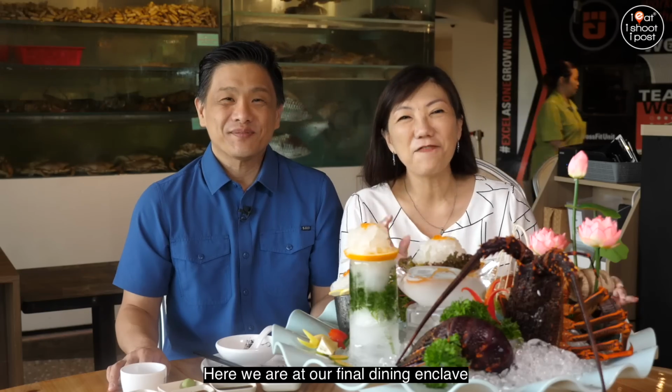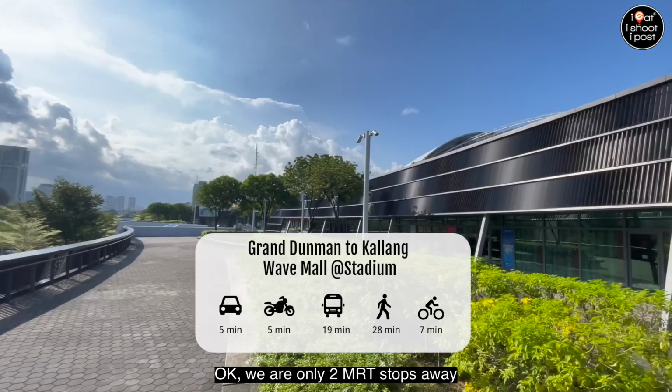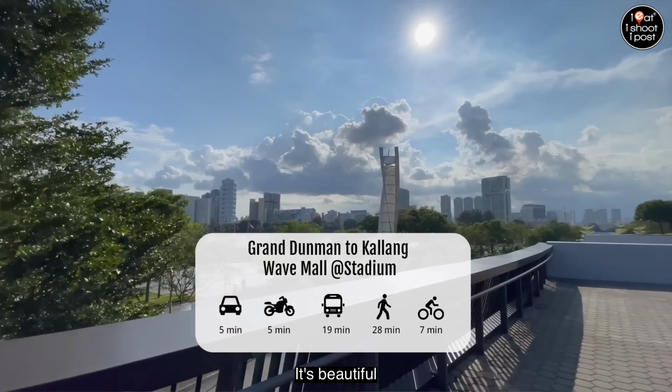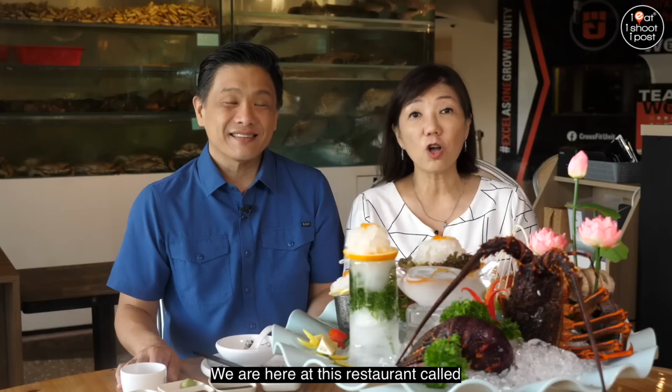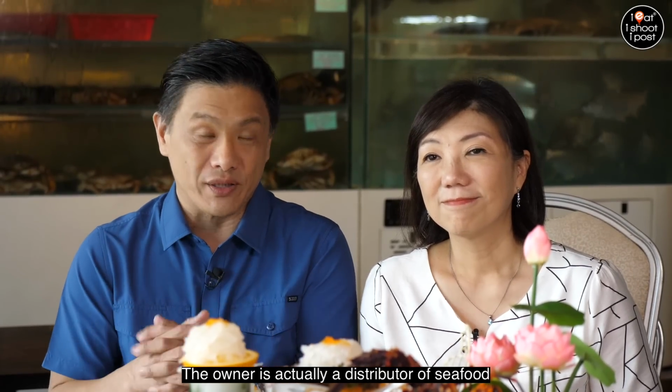Here we are at our final dining enclave, Kallang Wave Mall. We're only 2 MRT stops away from Dakota, and this is the stadium precinct. It's beautiful. We are here at this restaurant called Xian Seafood and Hong Kong Dim Sum Express. The owner is actually a distributor of seafood.